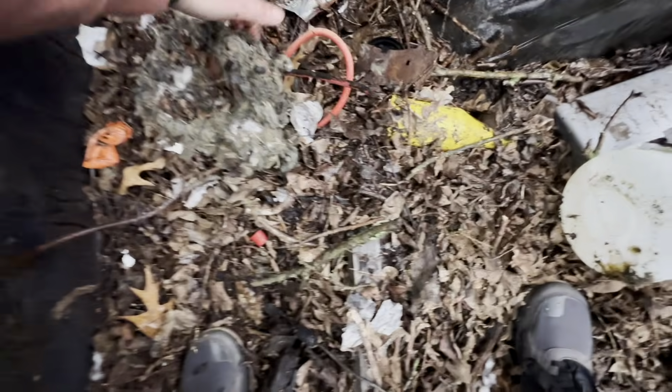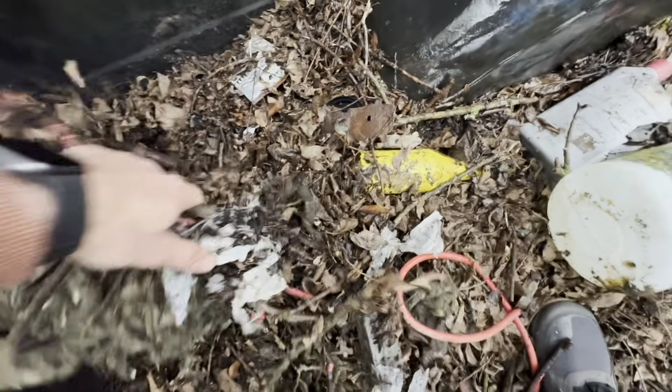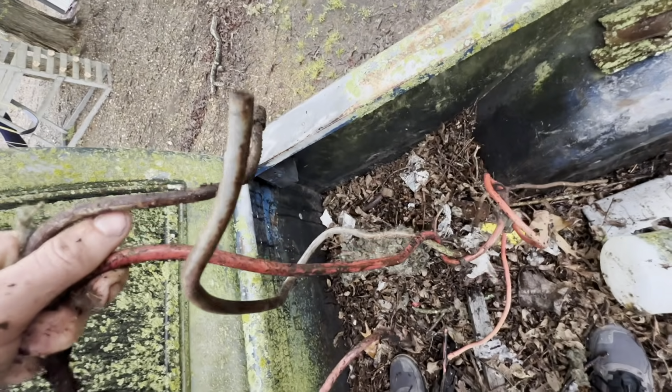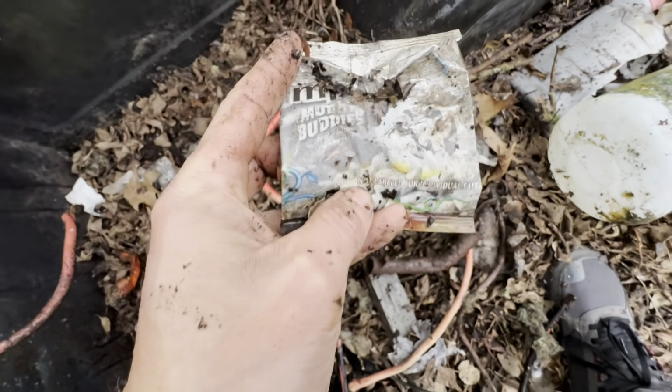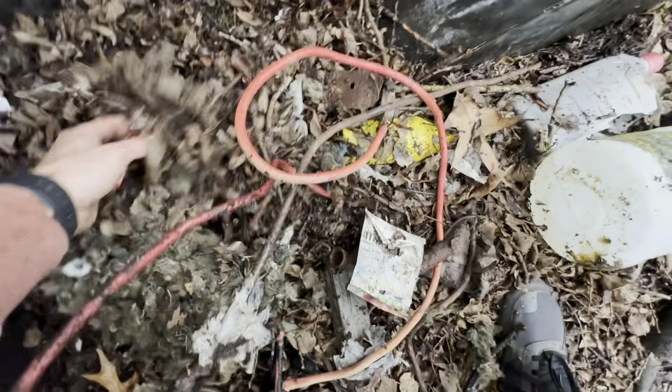Please be for an iPhone. No. A little rat nest. What we have here? Oh, we got a battery cable. That's salvageable. A little ground wire. What else? We got all kinds of battery stuff. I don't know what that is, like a brake line or something. A little corroded. Man, what we got here? Muddy Buddies. Oh yeah, that sounds pretty good.